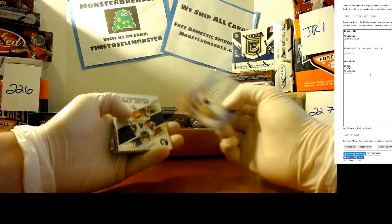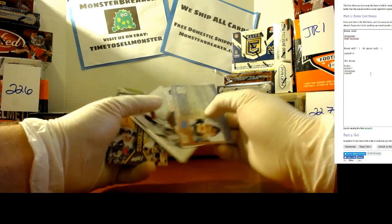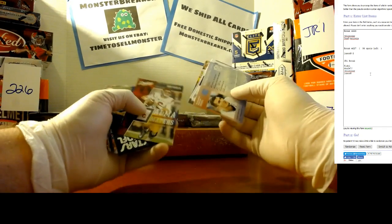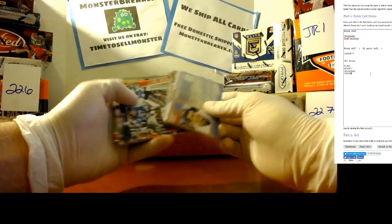Passport of Mitchell. Blue chip of Cook. Banner season of Victor Cruz. Big Ben, Antonio Brown, Cody Kessler, Stars NFL, Matthew Stafford.